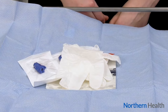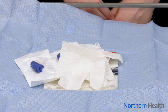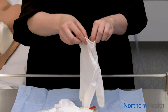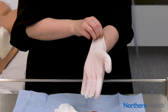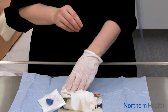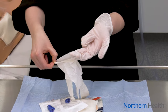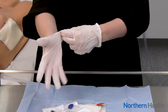Before we go through the steps of the draining and redressing of the tube, let's learn how to put on the sterile gloves. To put on the gloves, pick up one glove by the inside of the wrist, while also trying to avoid touching anything inside the dressing pack, and place it on the opposite hand. To avoid touching your gloved hand against the skin of your non-gloved hand, when picking up the new glove, make a small cuff as shown. Slide your hand into the glove without touching your skin.